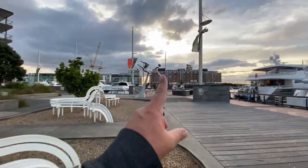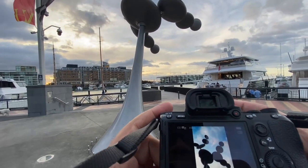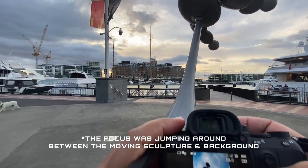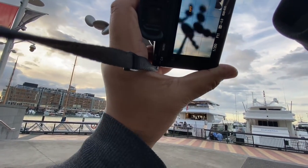I really like the light that's coming off that sculpture thing over there. So I've got it on continuous autofocus. I'm going to change it to single. Need it to come in together.